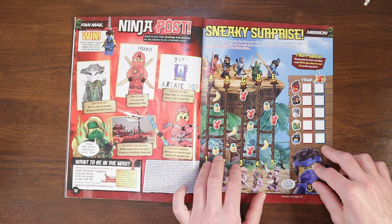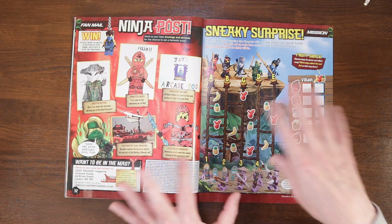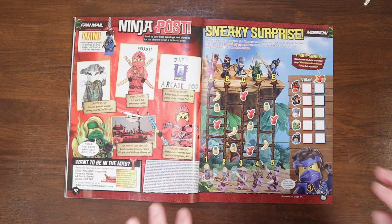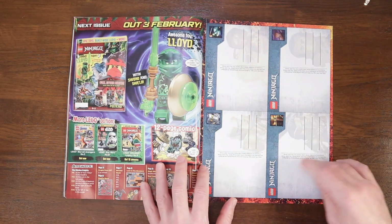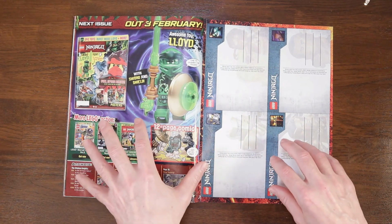So page 33. We've got ourselves this mission, however way I read this or do it, it just absolutely makes no sense to me at all. So if you actually bought this magazine and you figured out how to do this, again, let me know down in the comments below.